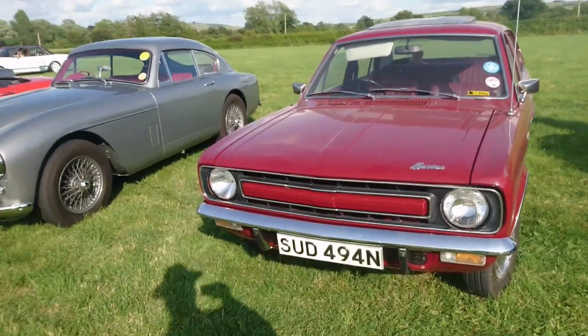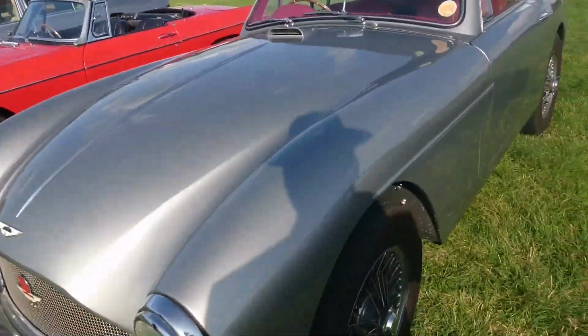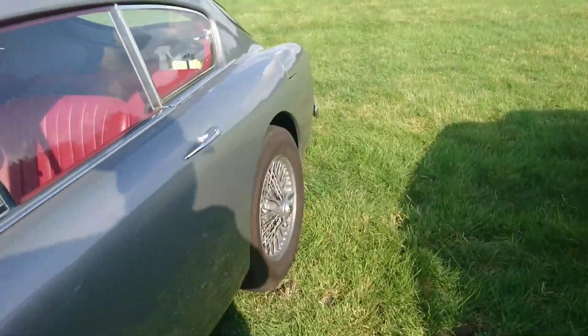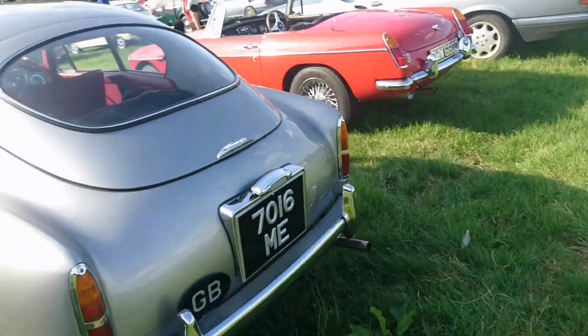Oh, an Aston Martin DB24, I think, something like that. Aston Martin DB24. Something like that.